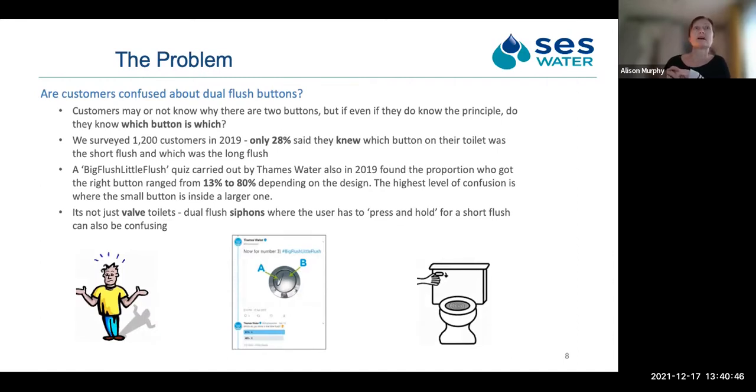And in the same year, Thames Water did a quiz on social media, and they showed people different buttons, and they found that the percentage of people that got it right was really quite variable, and it depended on the design. The highest level of confusion seemed to be around where the small button was inside the larger one.